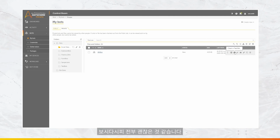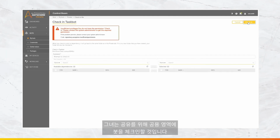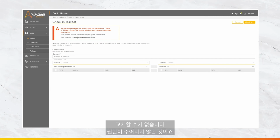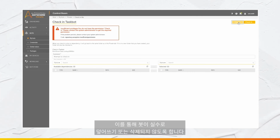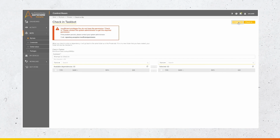Everything looks good. So she's going to actually try to check in that bot into the public area to share it. Now she's unable to actually replace that existing bot because she has no write access there. Her permissions don't allow it. The role-based access controls are tightly integrated into Enterprise Control Room and thus check and enforce all rights. This ensures that bots are not accidentally overwritten or removed, okay?